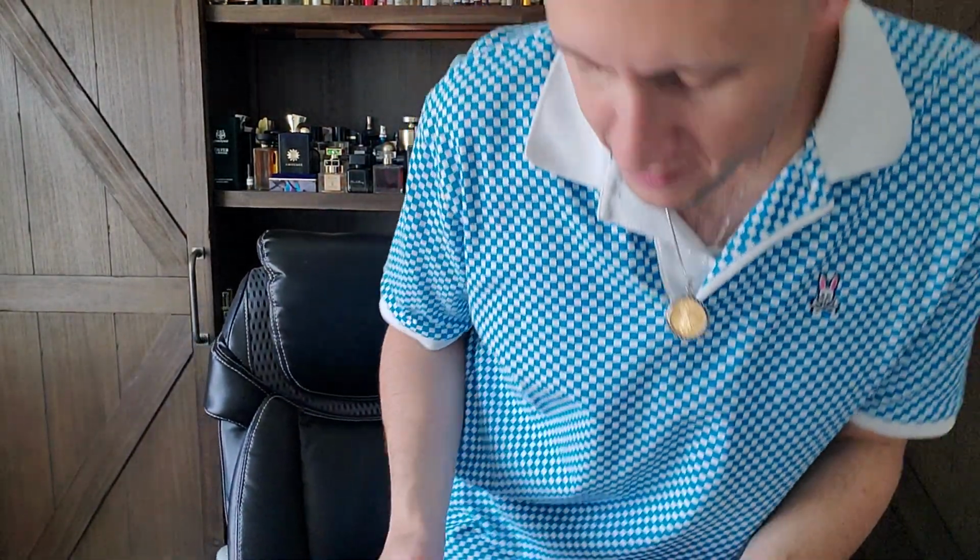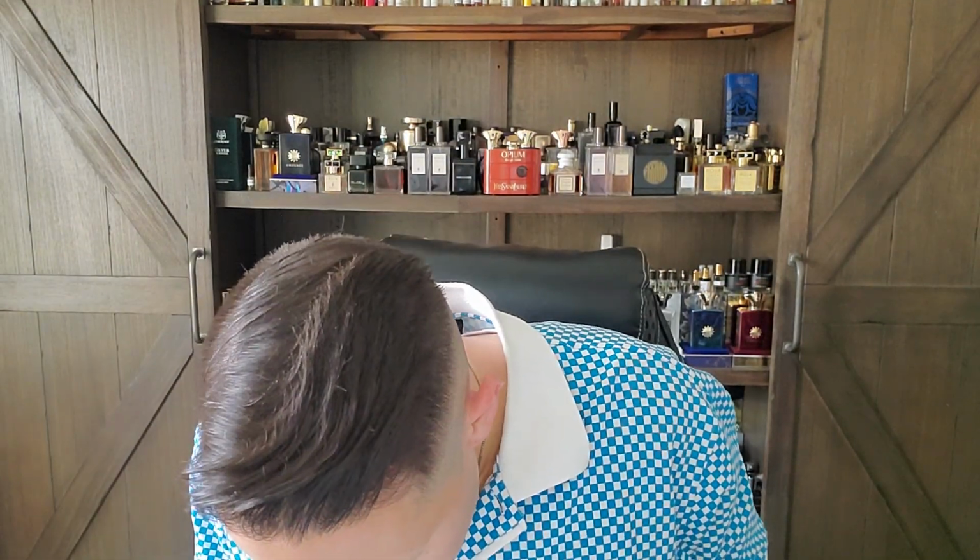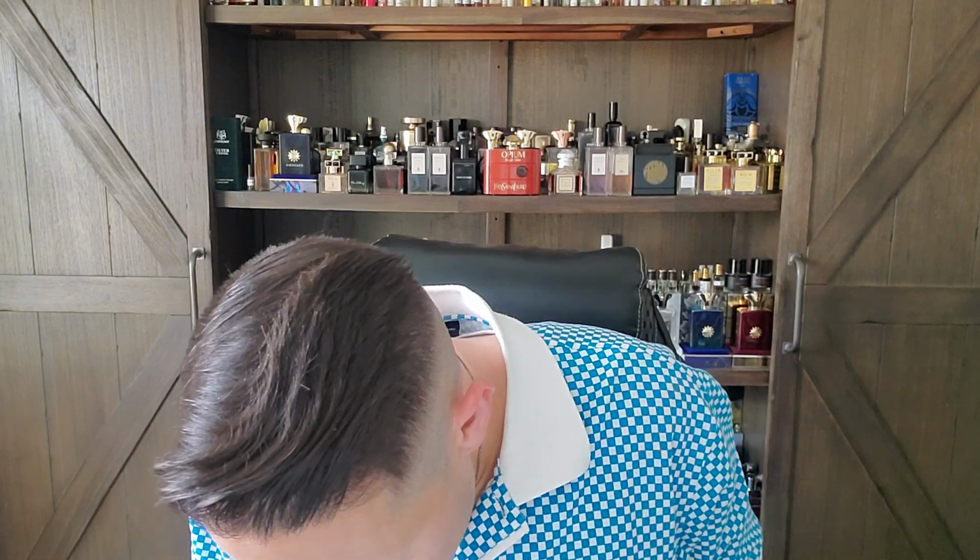And then we have the new Mask Milano. I guess this is the new oud set, if I'm not mistaken. Yes, so Mask Milano just released a series of ouds. So this is Tango Oud by Cecile Zarokian. So I'm guessing that this is Mask Milano's regular fragrances, but then with oud. I don't know if I like that. That seems slightly lazy to me, just on a base level, you know, no offense. I mean, you can't just add oud to any composition and make it work, in my opinion.